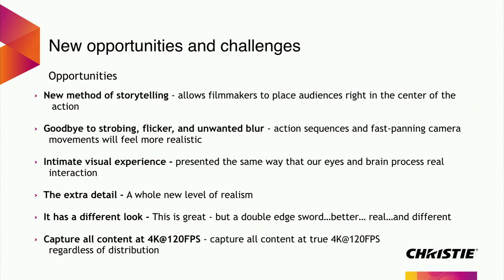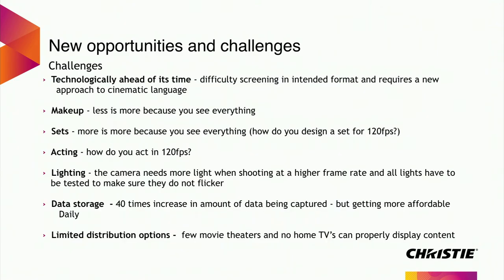So there's a whole movement where people have adopted higher static resolutions, but people are not used to the sharper, more realistic look of the content with full resolution. It's much more realistic, but it is a new storytelling technique which requires a different process. So right now we're still ahead of its time. We don't have movie theaters out there. There are some, and they're getting there, but it's difficult to show it in its proper format.